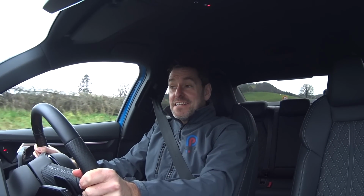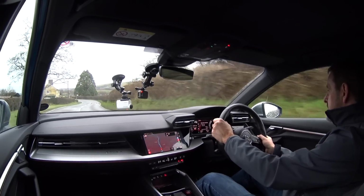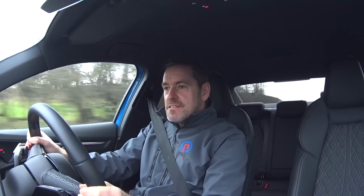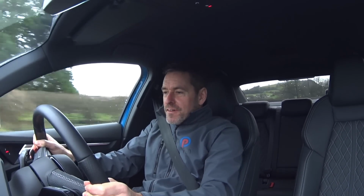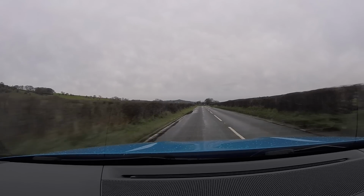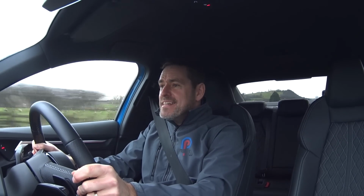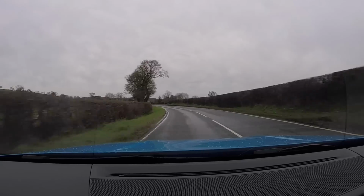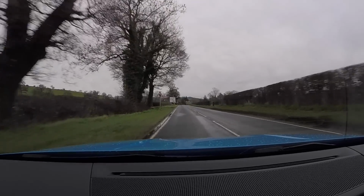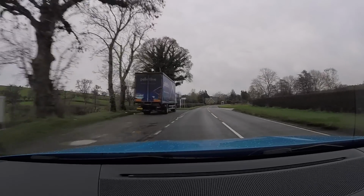So what's this car like dynamically? Let's find out, shall we? So I put it onto the paddles just to give me that extra engagement with the drive. And instantly this car is very sprightly, 310 PS, 400 Newton meters. It's got plenty of go, 0 to 60 in 4.8 seconds. It's as quick as you kind of want, really, because you can use it, you can exploit it.